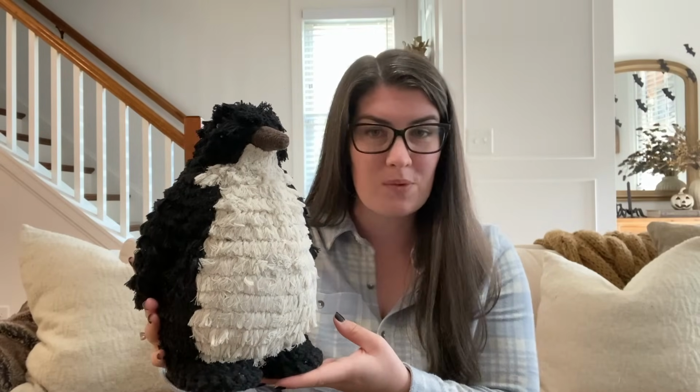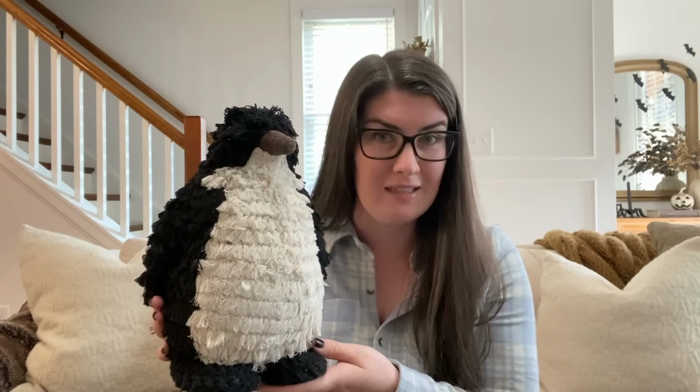This next item I actually shared in my designer Look for Less video, and it is this absolutely adorable tasseled penguin. He was only $14.99 at HomeGoods and is a look-alike for the Our House one that retails for $299. He is a different color one. The Our House one was a mainly white penguin with black arms on it. This one is opposite colors, but I thought that this would be so fun for shelf styling for both Christmas and winter, and it's just so incredibly cute. And I had to pick him up. I was so excited, and so many of you guys loved him as well in that last video.